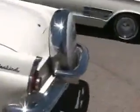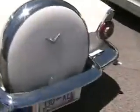Mustang GT. Thank you. Final shot of the Thunderbird. Love it. Hard top. It's like original Thunderbird.